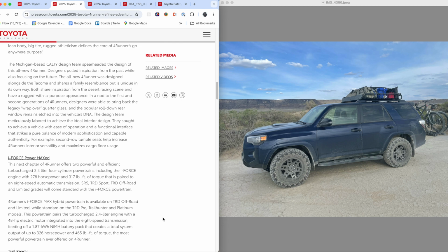Now, that said, I would have loved to see a front locker on the 6th gen. I think that would have been almost the nail in the coffin for Bronco and Jeep, at least for most people that are on the fence. Because the 5th gen 4Runner has always been super capable, but man, adding a front locker would just be insane. And obviously Toyota can do it.